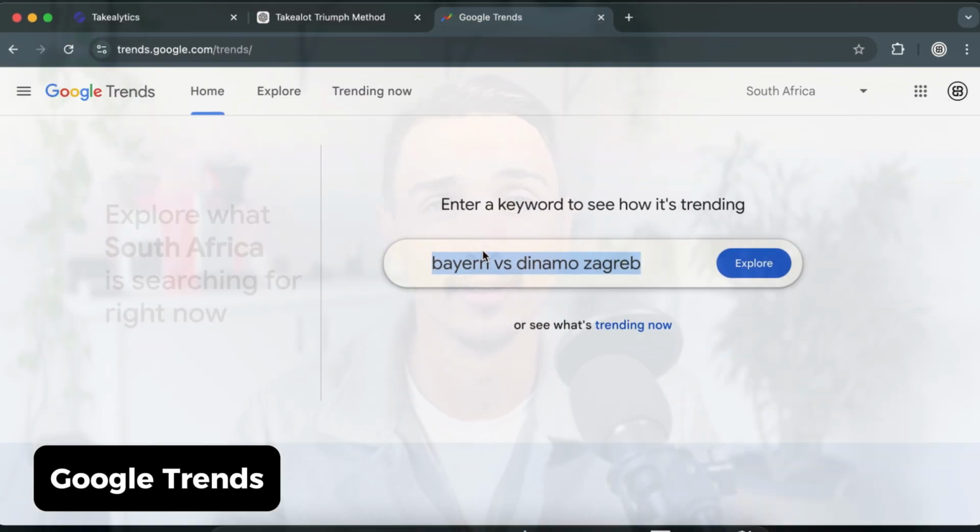The second place I do my research is on Google Trends. Again, another free platform. I would search in the keyword. Maybe I got some ideas browsing through current products that are doing well on Takealot in the best sellers section. Or maybe I've just come through a Facebook ad or something and I think, oh, that's a good idea. I'll do a search to see if it's on Takealot, and if it's not a high competition area, I'll go into Google Trends and I'll search that item.